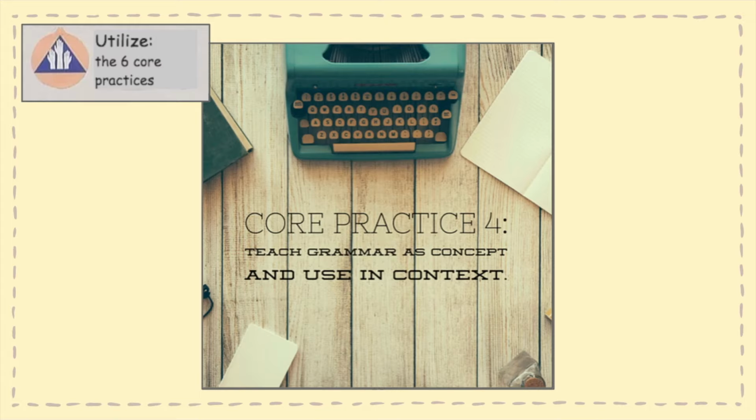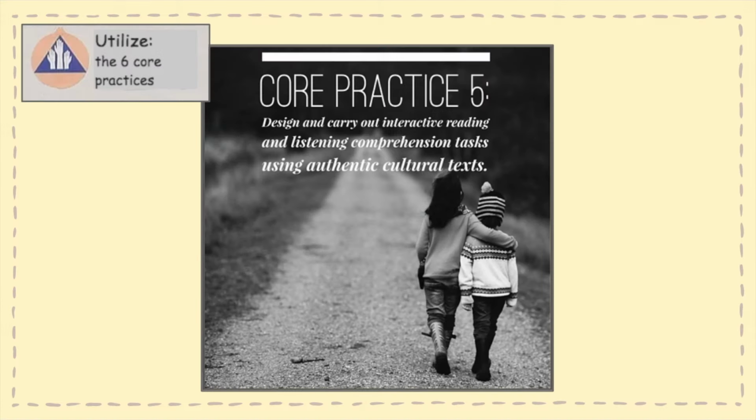That's another real use of language. Now, that's an unfortunate use that you might have to use one day, but it's the idea of making grammar real for students. Core practice 5 is authentic cultural texts.